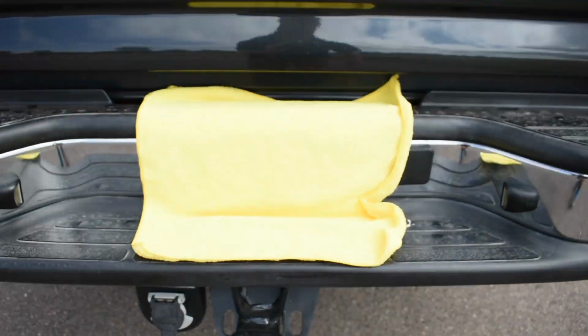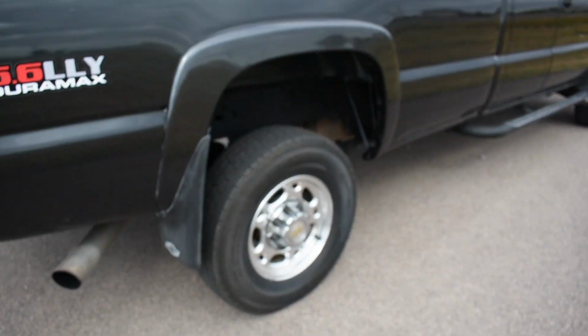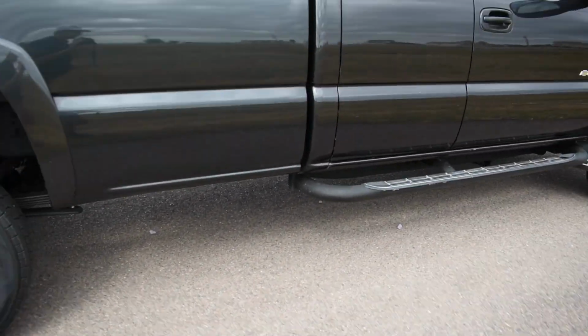Here's the hitch, all nice painted. I did put LEDs in the license plate lights back here. The truck is filthy. I wish I had time to clean it before this video, but it rained hard last night, so what can you do?